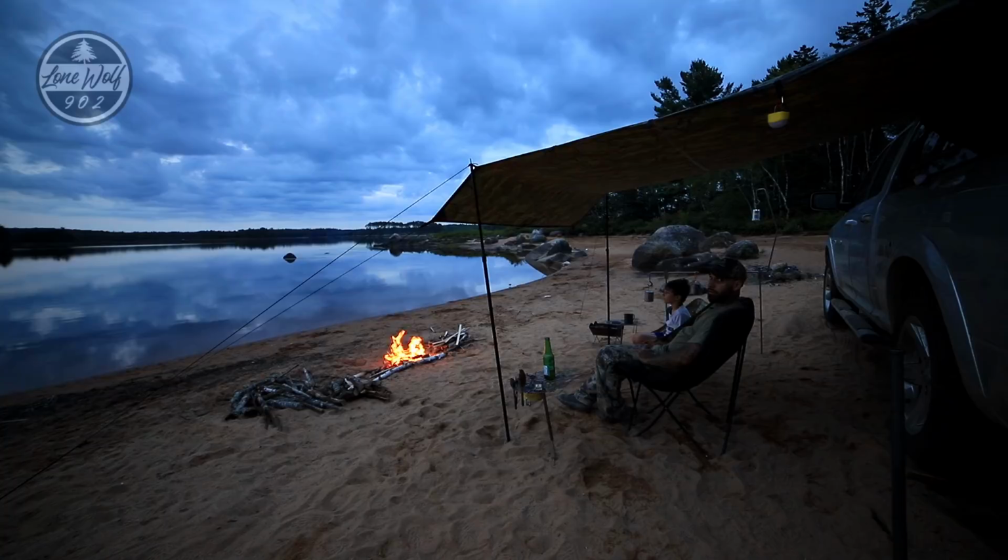All right, guys, evening is finally here. We've got our campfire going. We're just kicking back right now, enjoying a drink. And then I think we are going to get both the fishing rods out. The water has calmed down nicely and the fish are starting to jump.